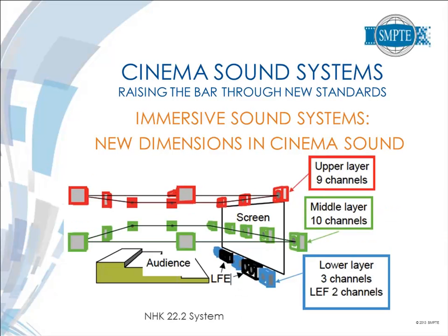The NHK 22.2 system has been around quite a while. You haven't seen it too much over here in theaters. There are some theaters in Asia that have it. And this is actually being kind of moved toward the UHD TV area, but I wanted to show it to you anyway. It also takes a layered approach.